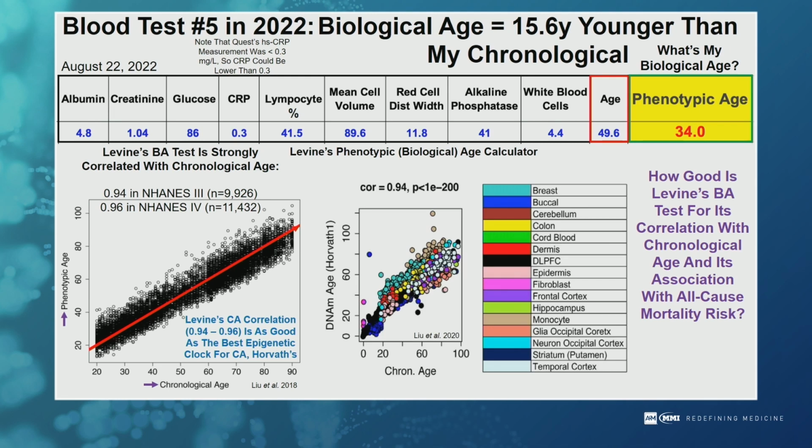So for that data for Horvath, that's what we can see here: DNA methylation age, or epigenetic age, using the Horvath clock, plotted against chronological age. And you can see that there are lots of different colored circles. That's because this is a multi-tissue clock.